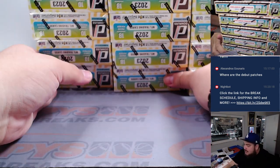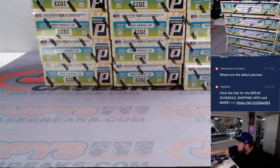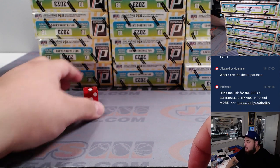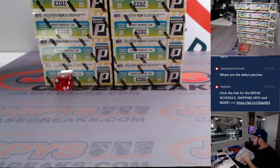Again, stacked into sixes already. 6, 6, 6. 1, 2, 3, 4, 5, 6 for the dice rolls there. Let's see what we got. 1. We're going to go with 1, 2, the left side. So these right here will be 4 breaks. 2 and 3 in a little bit.